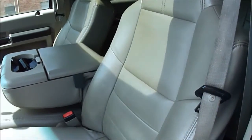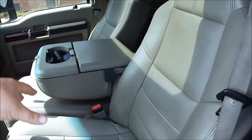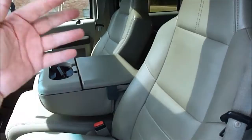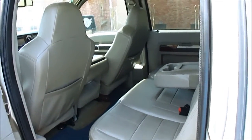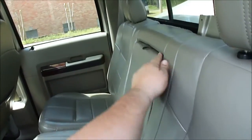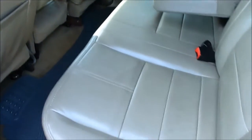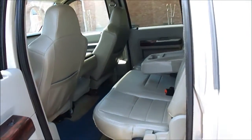I'll go over all that more in detail in a minute, but what I like, instead of that console that's sitting down on the floor, you got the nice big wide armrest, and it flips up so you can sit 3 across front and rear, which is really the best way to have it if you're like me and you got a bunch of kids. But anyway, see, got the power sliding glass, flip up armrest, cup holder.